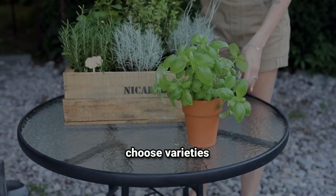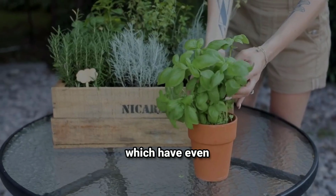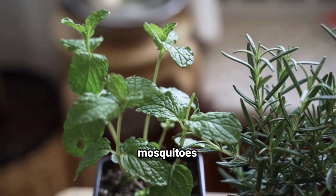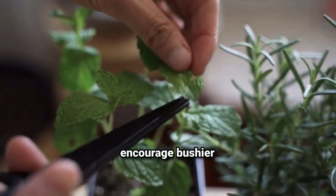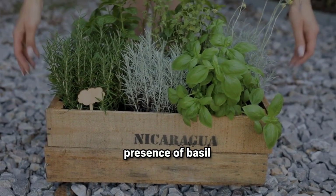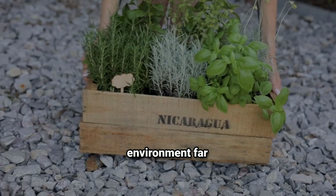For best results, choose varieties like lemon basil or cinnamon basil, which have even stronger scents. Avoid overwatering, as standing water can attract mosquitoes. Trim the plant regularly to encourage bushier growth and release more aroma into the air. Whether you're sipping tea on the balcony or enjoying a backyard BBQ, the presence of basil can make your environment far more pleasant and mosquito-free.